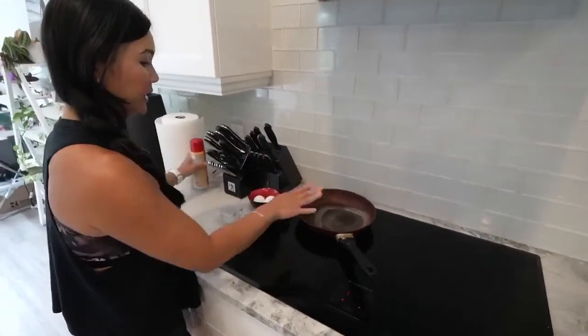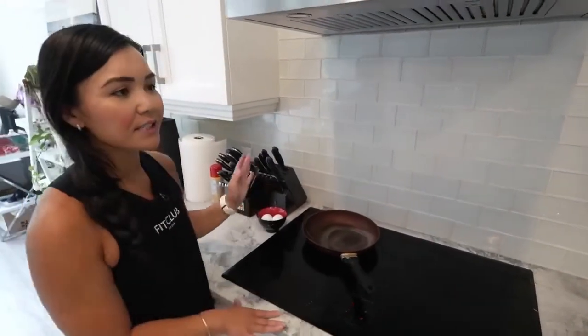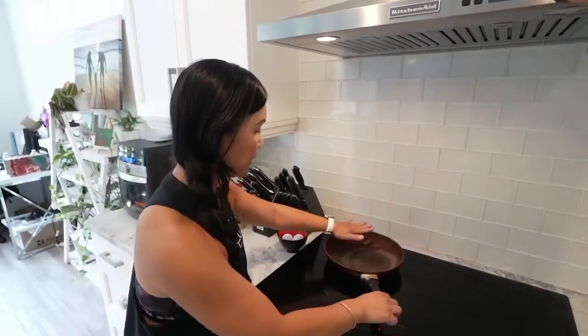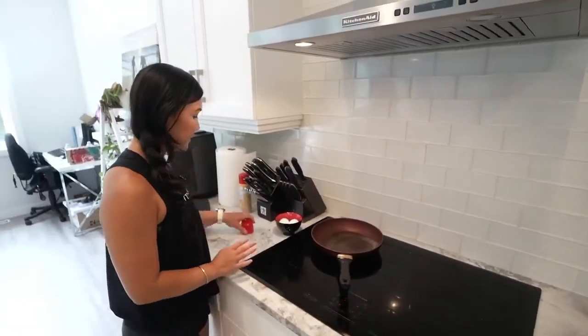So I'm just going to spray this with some cooking spray. Okay, I don't actually know the technique on how to make eggs over easy. Do you put it on low heat or high heat? I don't know. I always put it on medium high heat. We're just going to wait for this to heat up.